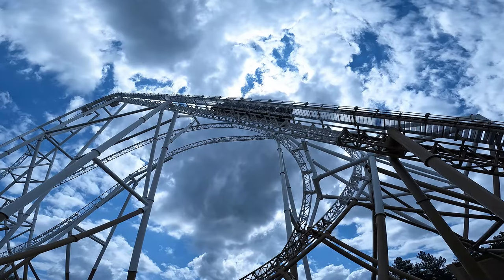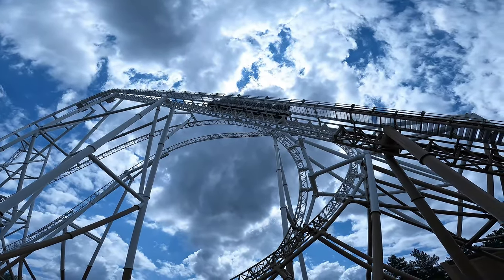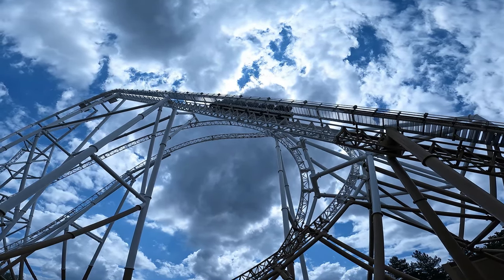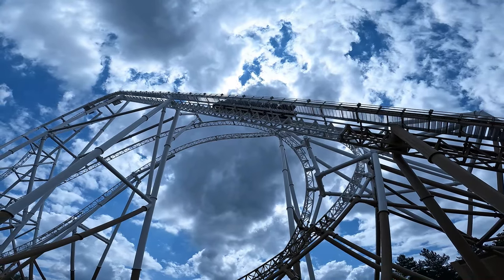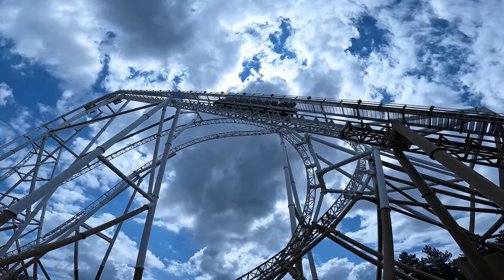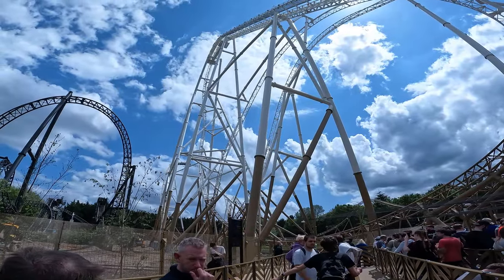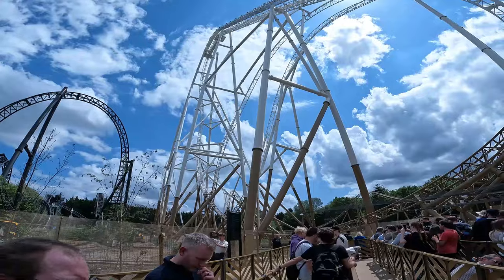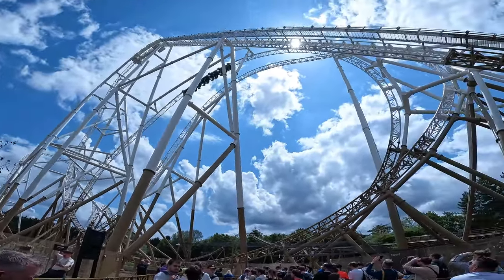Well, it seems to have stalled on the lift hill. Halfway up, not moving. So either some numpty's got a phone out, or there's a technical issue, which is just going to slow the queue down even longer. So it happens, unfortunately. So the train being sent around empty at the moment as they work out what the issues are. Pretty standard procedure, but hopefully we'll see people on the next train.